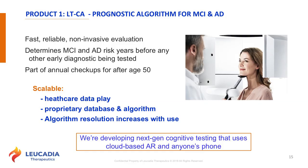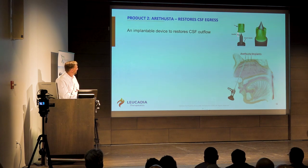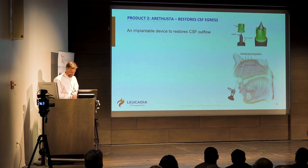It's one thing to tell somebody, okay, you're going to get Alzheimer's in 8 to 15 years, start planning now. It's something else to be able to offer them a solution. And that's our second product. It's Arethusa, an implantable device that goes in the cribriform plate and restores the CSF flow. It goes right up the nose.